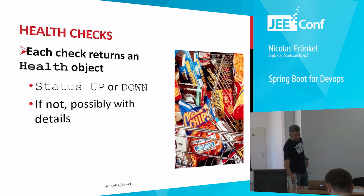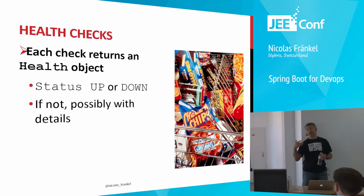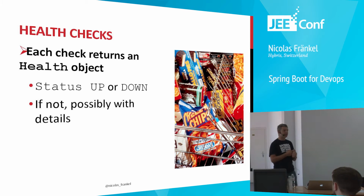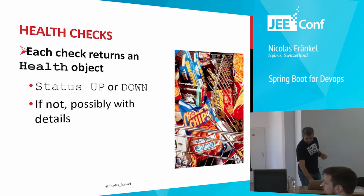Each check that you define must return a Health object, and the status of the Health object is basically very easy. Either it's up and your application is up and running, or it's down and the application cannot run. And of course, I encourage you, when it's down, to provide either the exception stack trace or a relevant message. Some health checks are very easy to provide. Some might be a little more complex.